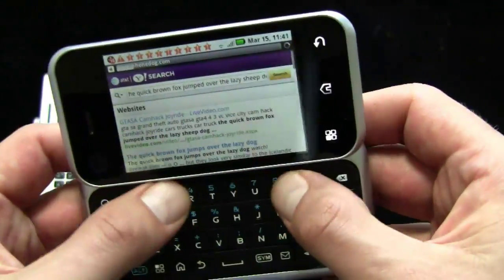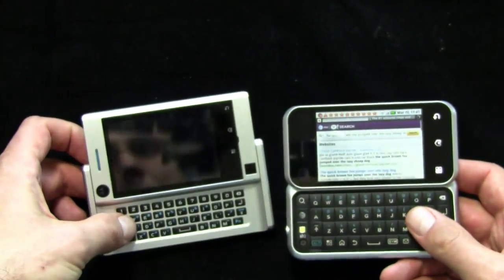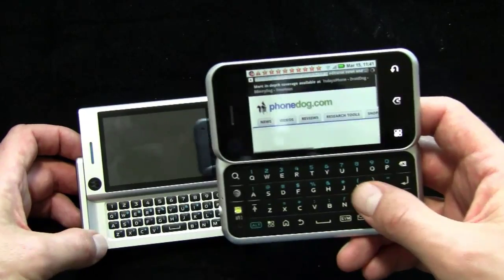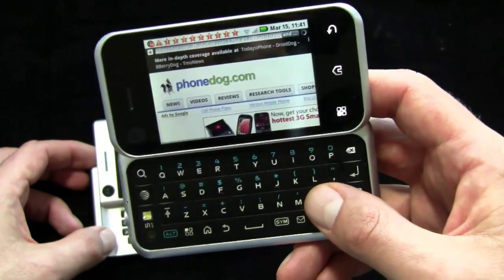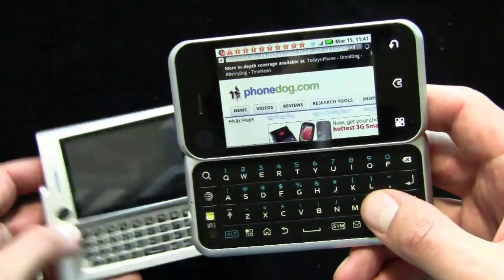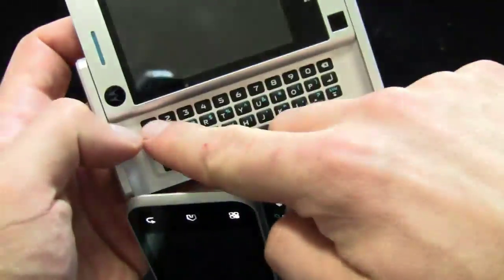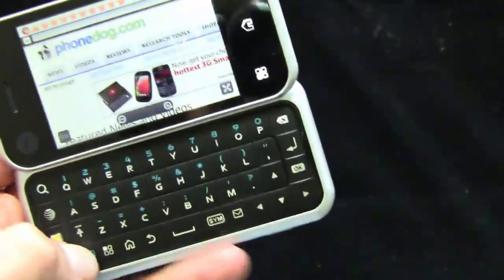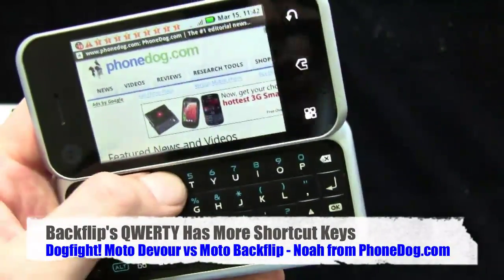Definitely not too bad. And the superior tactile feedback of the Devour is perhaps balanced by the larger, the roomier keyboard on the Backflip. Not to mention the fact that I kind of prefer, rather than having a dedicated row for the numerical keys like I do on the Droid, here on the Backflip, to get to the numerical keys, you're using the Alt key with the top row of the QWERTY.